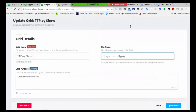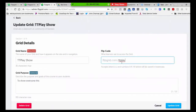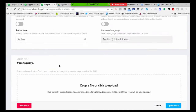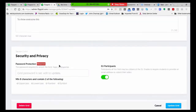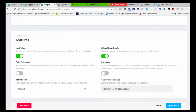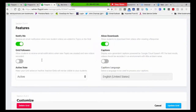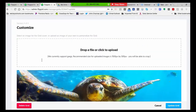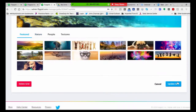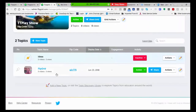It gives you a grid code, or you can make your own, which is helpful because I use that for stories and such, to keep things on track. All of them require a password now, and a great thing is you can moderate these once you have topics. So here's that update grid, and that'll be the grid, but you have to add a topic as well.